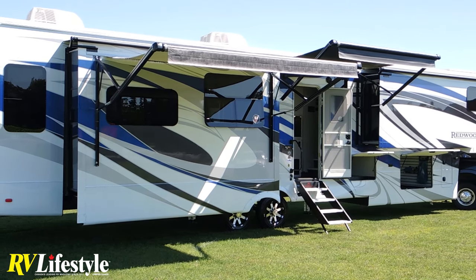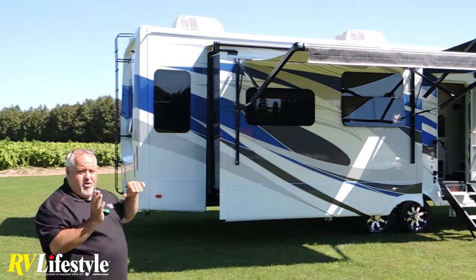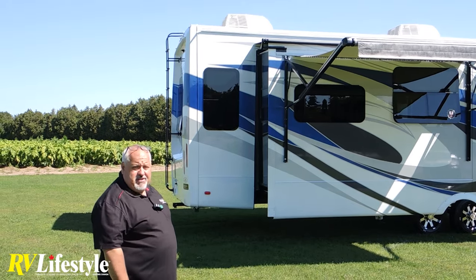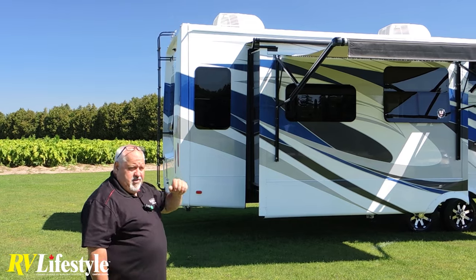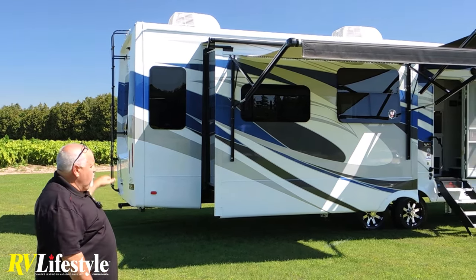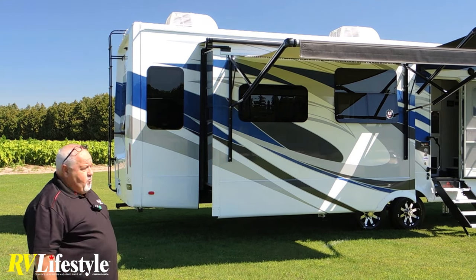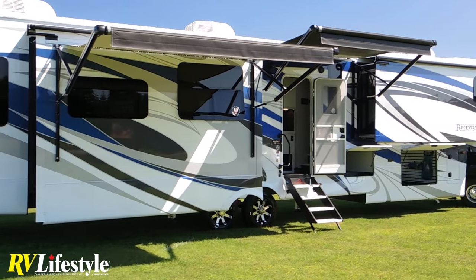Of where the awning connects. So whether the awning is open or closed, you can still have the LED lights on. So if it's raining or nighttime and you come in, the awning's closed, you can still, from your app on your phone, turn on the lights, see where you're going, what you're doing. Excellent. Let's take one more look at these beautiful counterweighted front entry stairs.